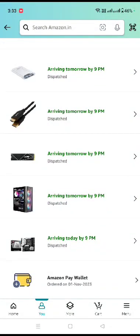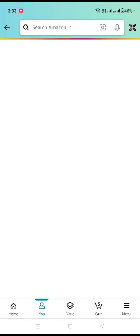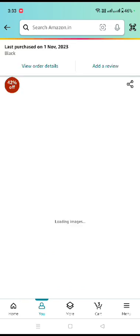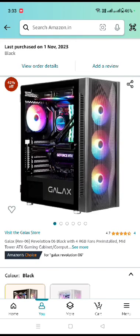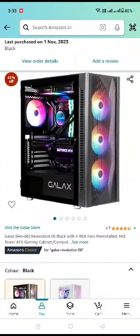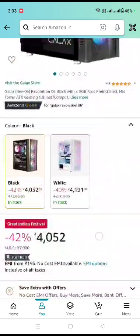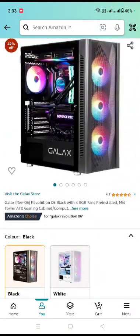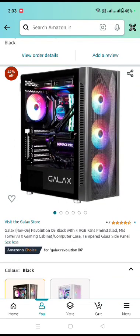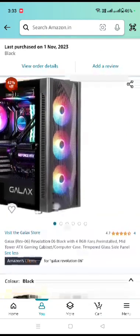And the next part is I have also placed an order for the cabinet. And again, the cabinet is also one of the most important things. If you're having a budget of more than 50 plus, it is always good to have a decent build quality containing enough fans for the airflow. So I have chosen one for like 4,000 change. This is from the Galax store, which is trending as of now. You can see it has heavy reviews. It contains four RGB fans pre-installed inside it. This is how exactly it looks like.